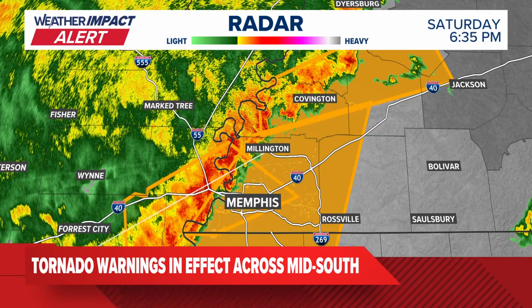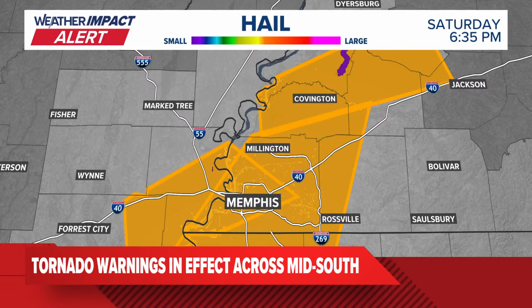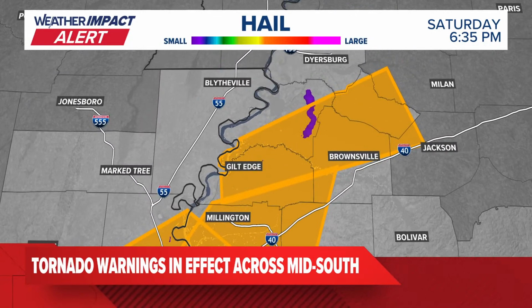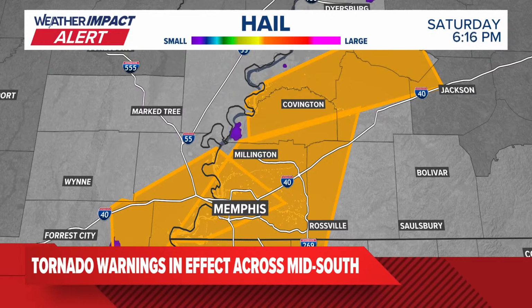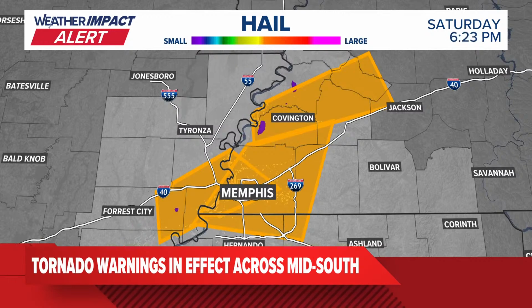Looking at the hail product that we have within our system, I'm only seeing it up to the north. If I just loop this over the last hour, we will get a sense of where we've seen some of that hail chance through our area. Most of it looks like it might be taking a moment to load in, but it's very isolated pockets of that hail that is showing up. And it's the small hail.